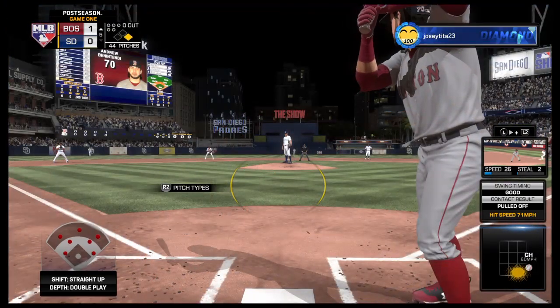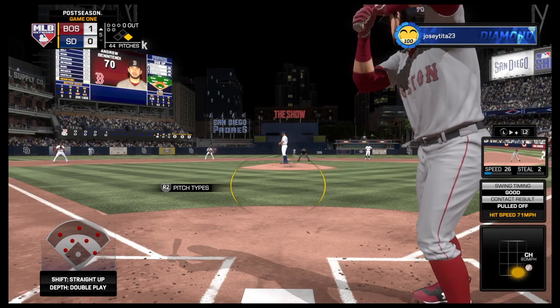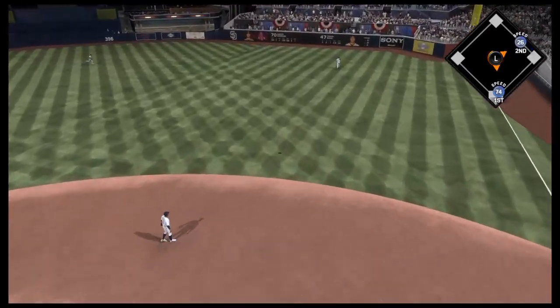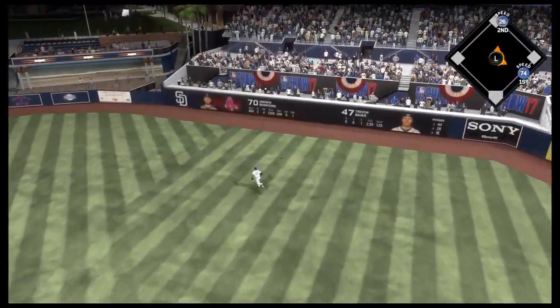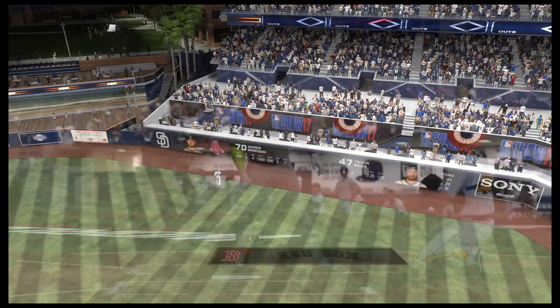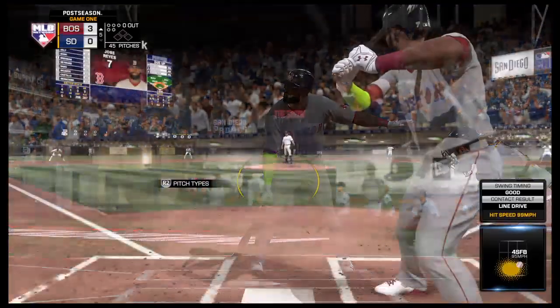Trying to pick things up where he left off, Andrew Benintendi. It was a double for him in his first turn at the plate. There's a swing and a drive hit well out to right field. And this ball is gone. No chance to make a play on that one.